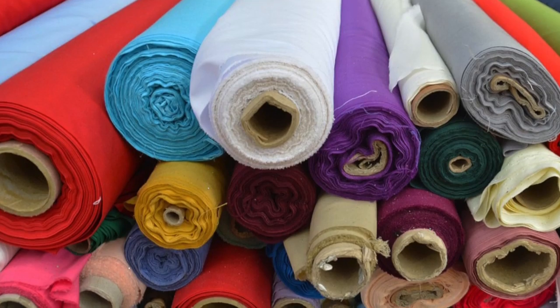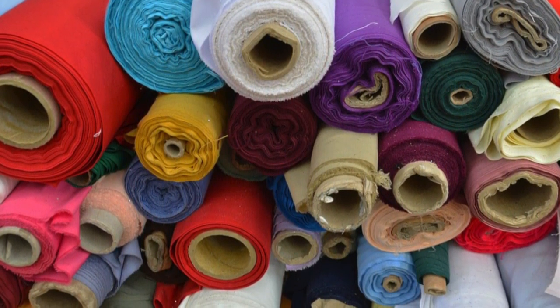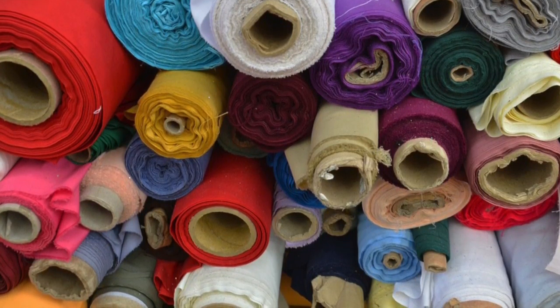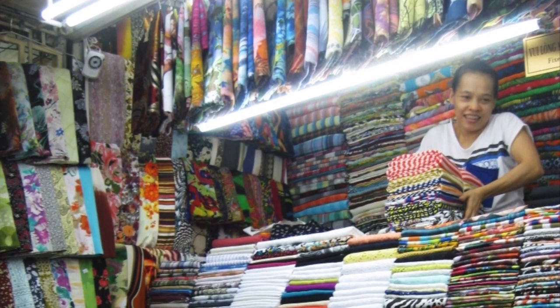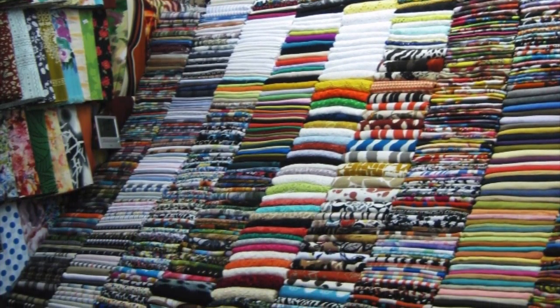The designer will first roll the glossy fresh silk up. Then they sell the silk in little rolls with bamboo in the middle and sell it at the market.